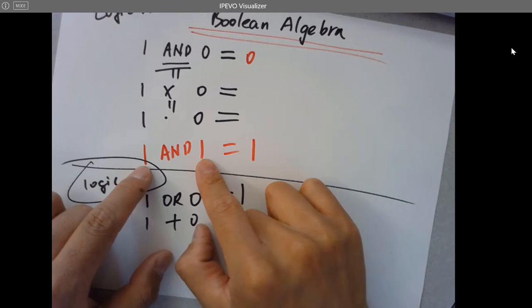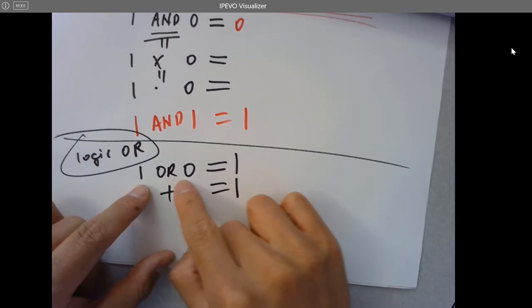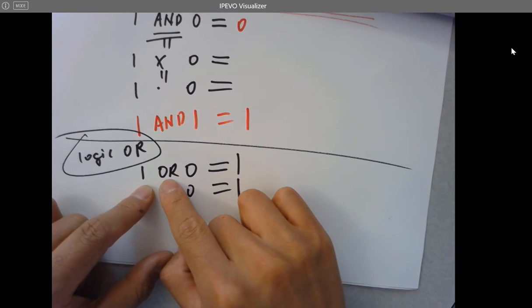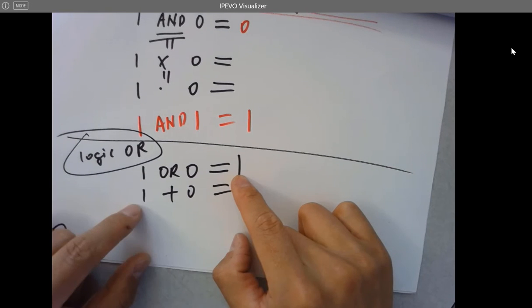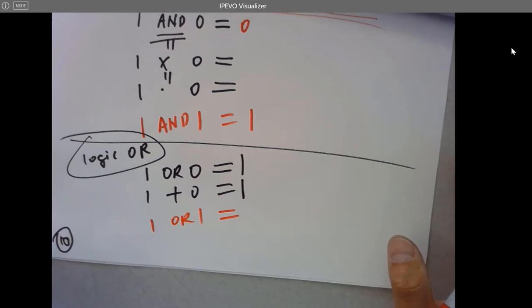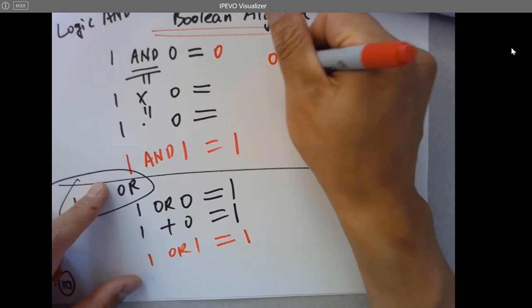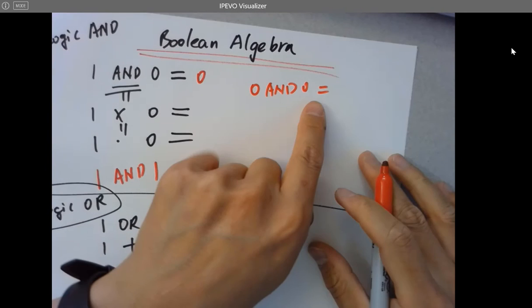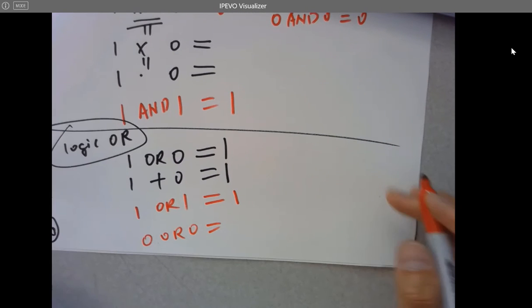1 and 1, you got 2 Michael Jordans, or Michael Jordan and LeBron James. You'll win. Or, you have an option, so you're not going to pick this guy, right? Pick this guy, win. What about 1 or 1? Two good options. Great, the best case, win. What about 0 and 0? No choice, lose. What about 0 or 0? 2 options, but both are pretty bad, lose.